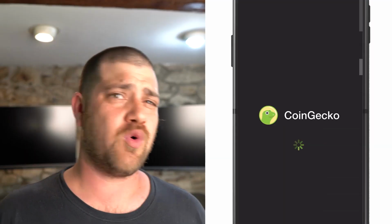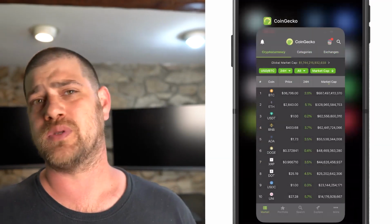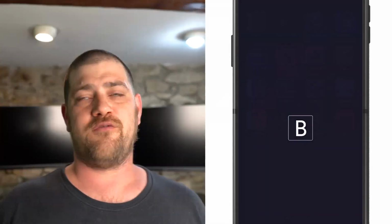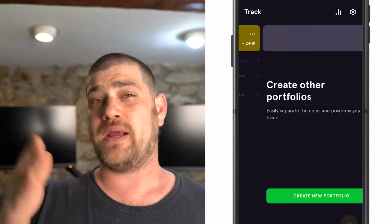CoinGecko, CoinCap, Blockfolio, and the Authy is all for really just understanding resources, right? CoinGecko, I can look at the market cap, right? I can check out the different coins, what's going on. The same thing with CoinCap, CoinMarketCap. Blockfolio just allows me to look into my portfolio and create as many as I want.